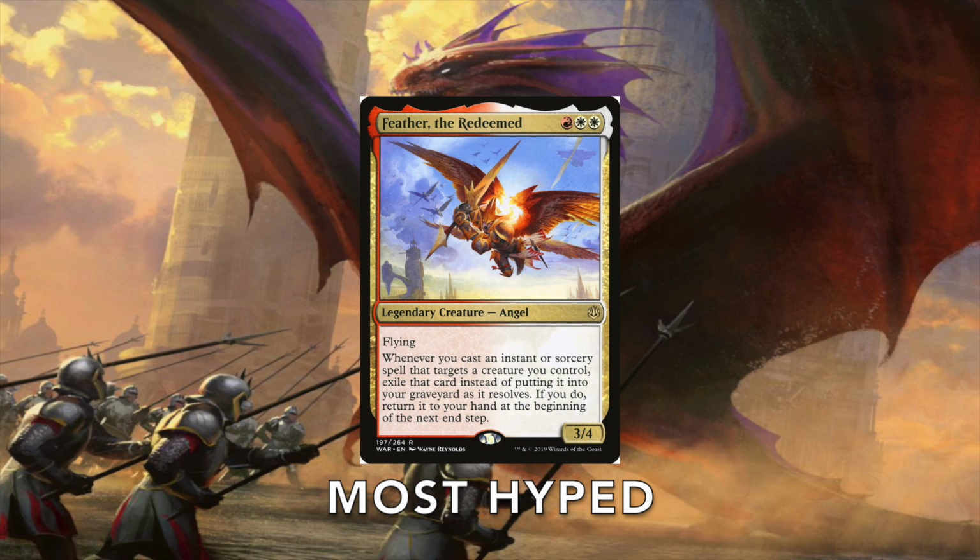One other thing I wanted to mention about Feather is that it was so hyped, it pushed the cost of Sunforger from like $1.50 to $10 for a little while. It's come back down, but people really got a good glimpse at just how strong Sunforger can be. And for a brief minute there, it was a pretty expensive Magic card for a card that doesn't see a ton of play and has been printed 3 times.